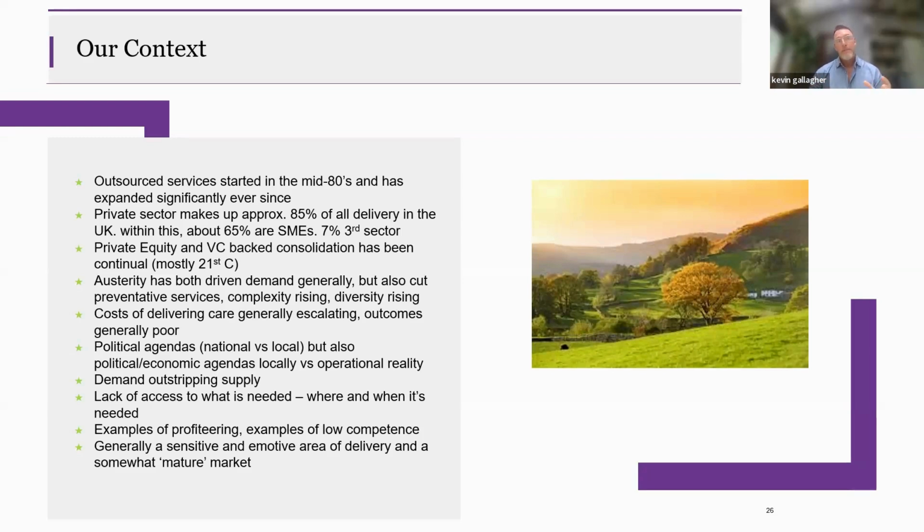So across that period, and particularly in the last 10 years, like all businesses, you operate in a complicated landscape with lots of moving parts. So we've seen austerity affecting local authority budgets. Demand has been increasing, the complexity has been increasing. The way that services are organised isn't always as efficient as it can be.